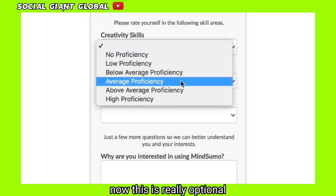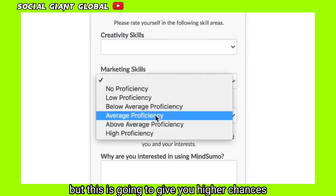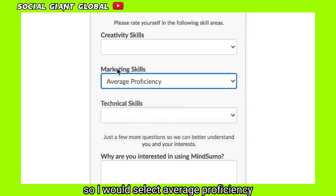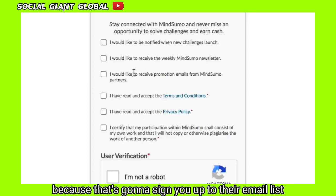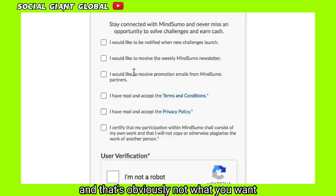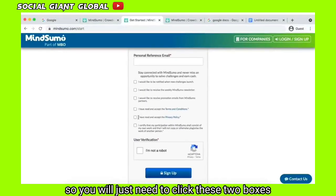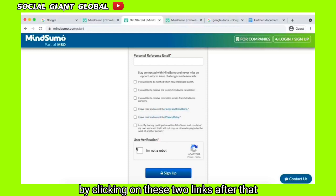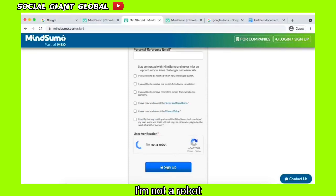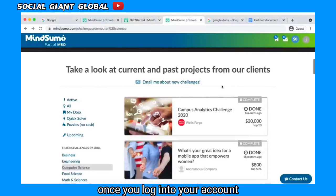Now, this is really optional, but I recommend you select something like average proficiency or above average proficiency, regardless of what your skills actually are, but this is going to give you higher chances of making more money, so I would select average proficiency. You don't have to click these 3 boxes because that's going to sign you up to their email list, and that's obviously not what you want. You don't want any spam emails or whatsoever, so you will just need to click these 2 boxes to accept their terms and conditions, along with their privacy policy, which you can read by clicking on these 2 links. After that, just click on I'm not a robot and just click sign up, and now you have an account in mindsumo.com. Once you log into your account, you can scroll down a little bit.